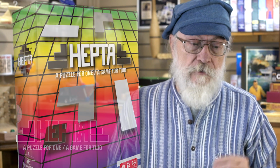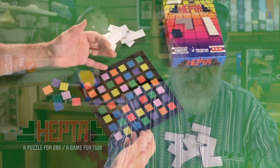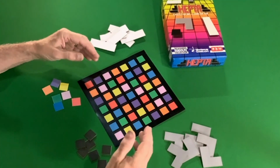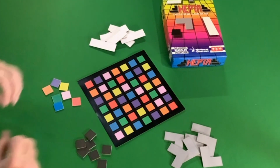There are actually 2 games in this box, as it says on the box, a puzzle for 1 and a game for 2. But let's look at the board once more real quickly. You can see that it's got 7 colors distributed upon it. At first it might look kind of random, but in reality no row has color repeated on it. So they are carefully arranged here.